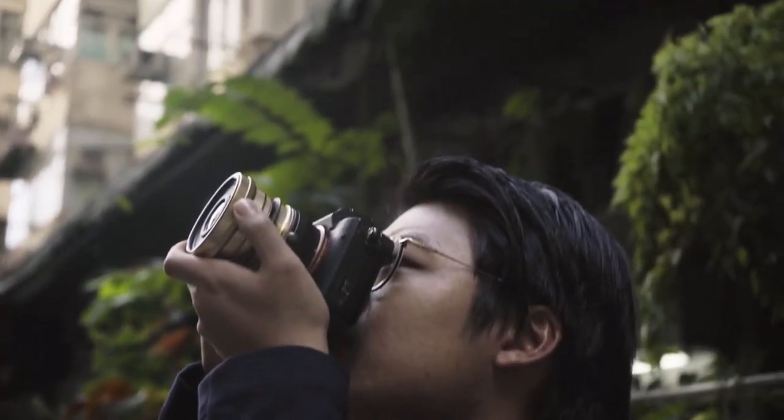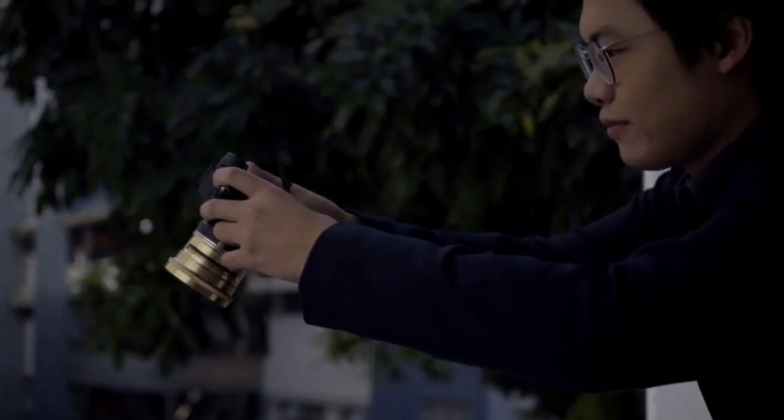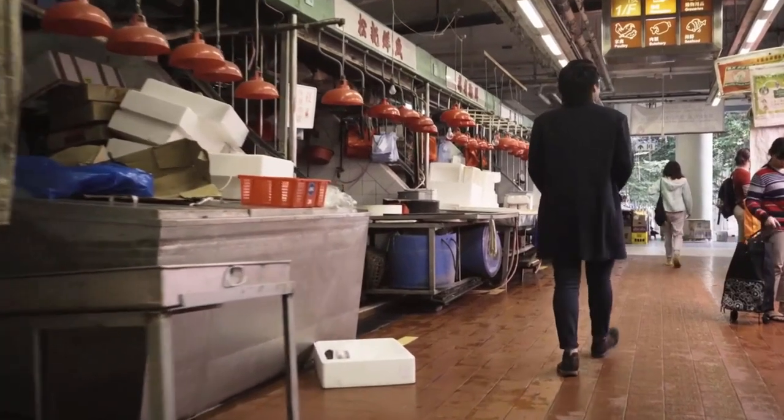When comparing with other DSLR lenses, the Lomogon is much lighter and smaller, which makes it perfect for packing it into your bag.